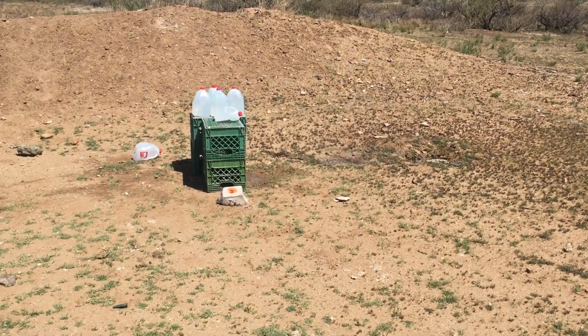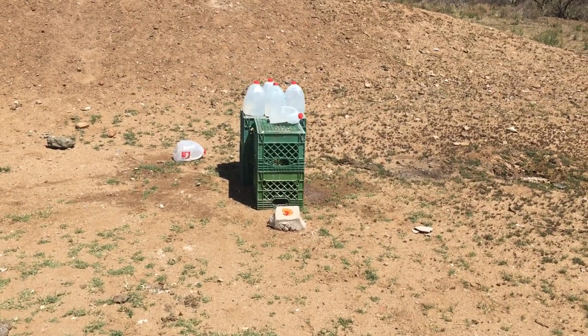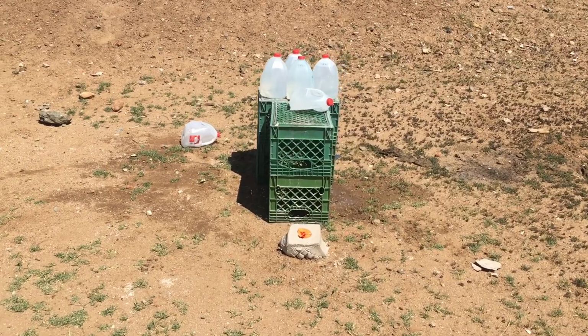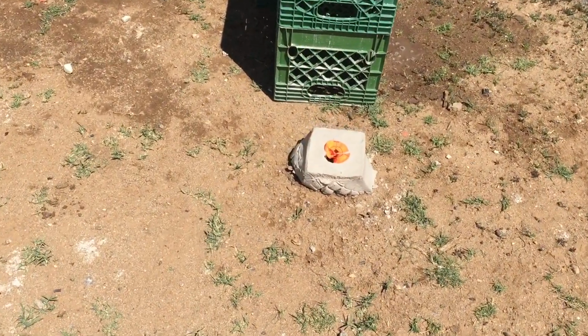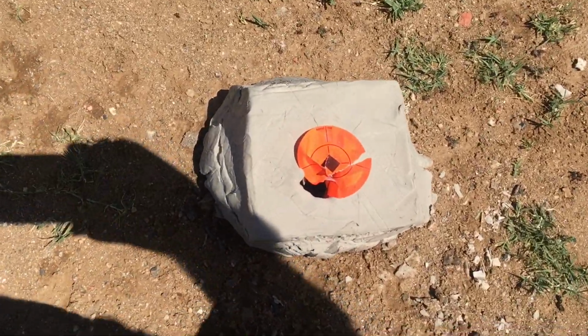Walking up right now to the 10-pound block of clay that was just hit at a distance of 100 yards with a 223, using a 55 grain full metal jacket, PMC bronze. It looks like it was probably pretty close to a dead center hit. It certainly lifted the clay off of the target.